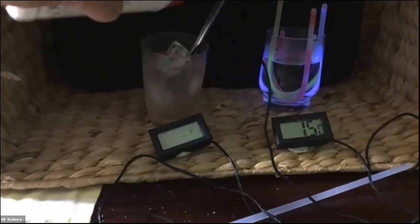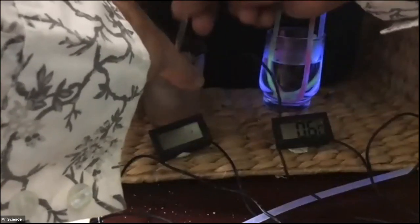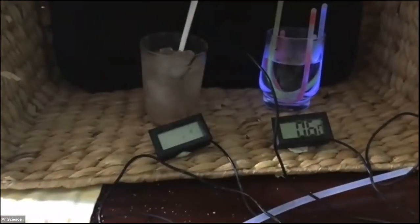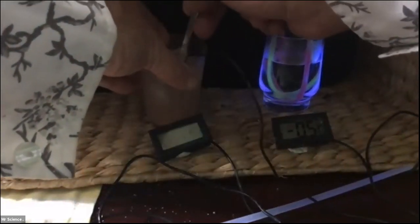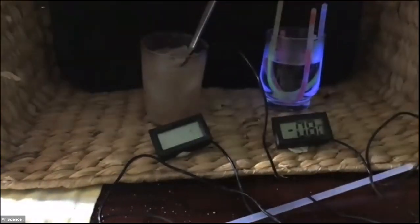1.5. More salt, more ice. See if we can get it sub-0. And if you mix it, see, it really helps to mix it around. But you can see minus 0.6. Oh, that's not minus yet. Oh, there we go. We got a minus 0.5. See how it's still liquid, but it goes colder, and it keeps getting colder because you put the ice and the salt together. It makes a super cold solution.